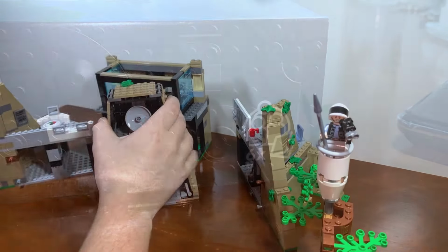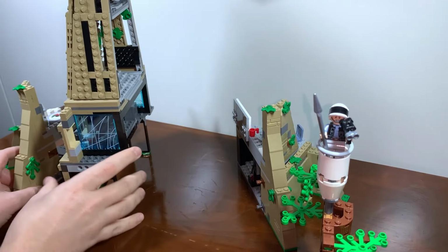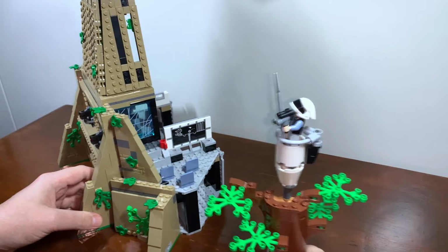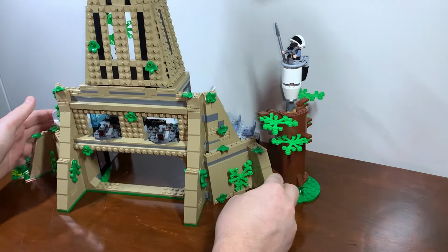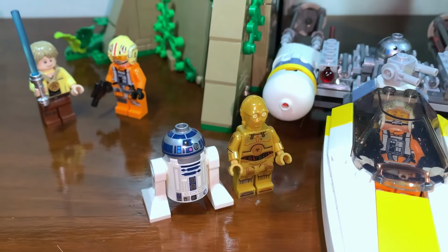And once I realized this, I knew the build would be pretty simplistic for nearly $300, and I think that's where most of the complaints have come from the community. This set at face value doesn't feel like it really warrants that kind of a price point, despite the fact that the piece count does match sets priced the same, and the minifigure count exceeds the regular amount that we're used to.